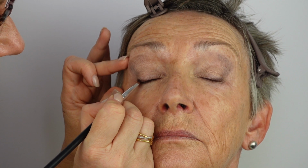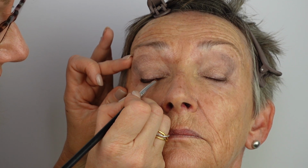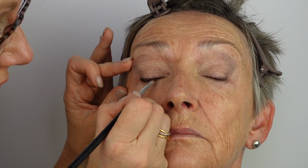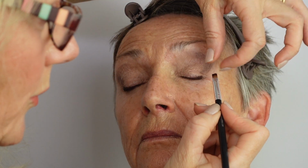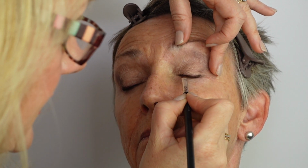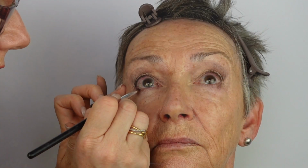Literally just putting this into the base of the lashes. So if you just don't want to use a pencil, you can just do this instead. But I quite like to do both, particularly on the top lashes, just to give that little bit of extra oomph. So I've got the pointy bit on the outer edge, and I'm literally just pressing it into and going over the eyeliner that I've applied earlier. So underneath, because I've used a lighter colour eyeliner, I'm not going to put the chocolate on, I'm going to go in with the dark taupe again.